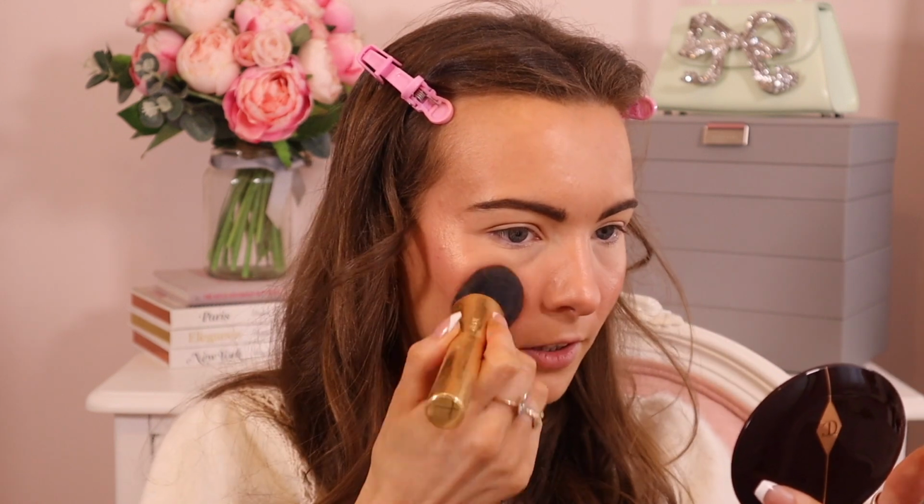Then I'm going to go in with the Pillow Talk Cheek to Chic blush. This is in the shade Pillow Talk for my blush, and I'm just going to get it on this. I don't have a good blush for this, I'm not going to lie. It's quite powdery, if you know what I mean. I've got way too much on this brush. Let's just puff it out. Just add a little bit more colour. I'm going to take it over the top of my nose as well, because we all know I love the sunburnt look. And that's done.